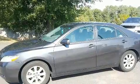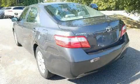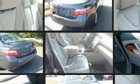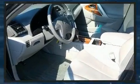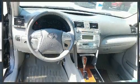Top features include a split folding rear seat, variably intermittent wipers, a leather steering wheel, a built-in garage door transmitter, an outside temperature display, and power front seats. For drivers who enjoy the natural environment, a power moonroof allows an infusion of fresh air. Premium sound drives 8 speakers, providing you and your passengers a sensational audio experience.